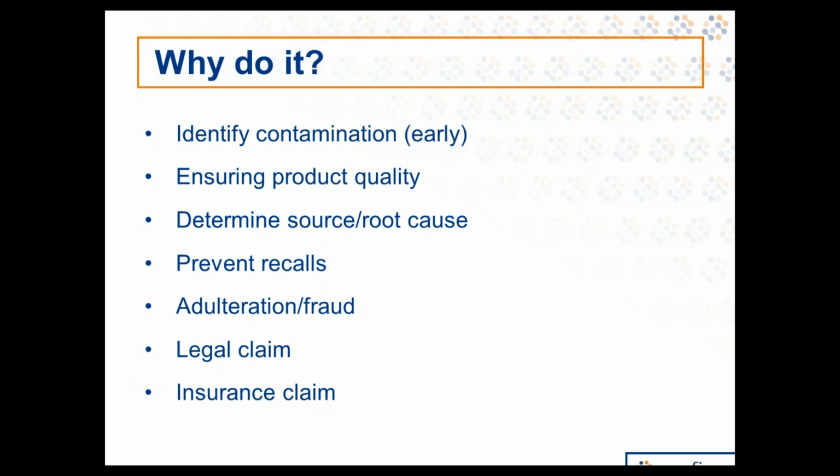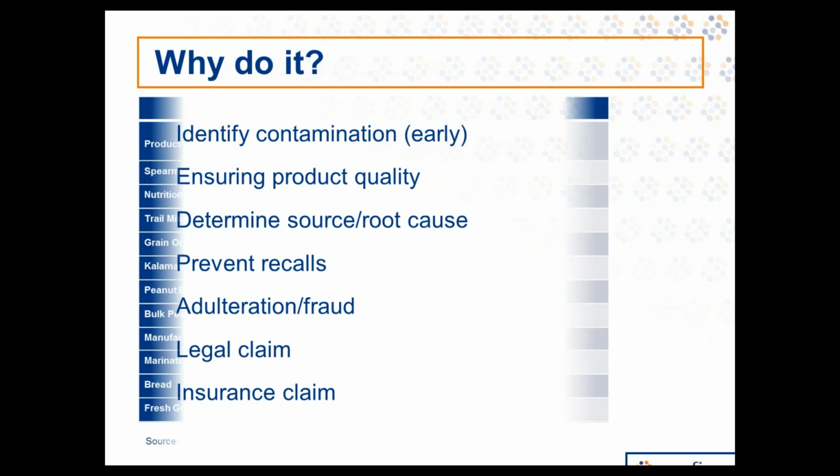Here, we're talking about a situation where perhaps a manufacturer has received product that is contaminated, and it might be several thousand tons of product, so a huge cost. So who bears the cost of having that product destroyed? Is it the manufacturer, or can they file an insurance claim and actually have some recovery for damages? So these are all important questions as we answer why we're doing this.